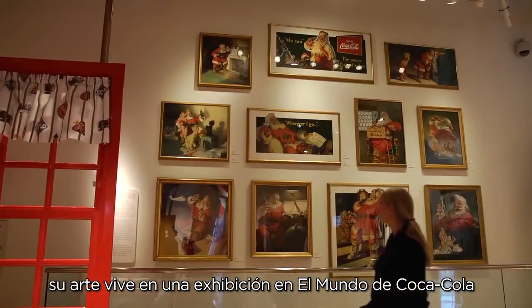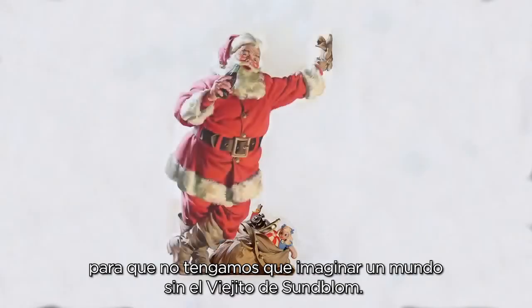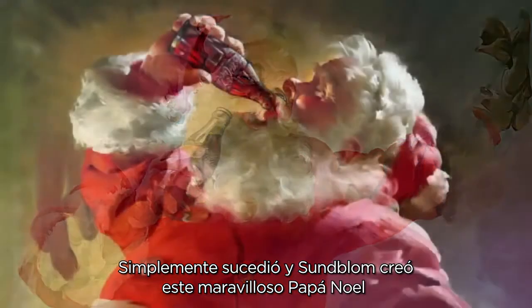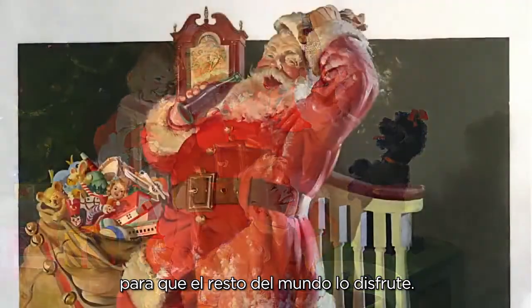art lives on in a permanent exhibit at the World of Coke, so that we don't have to imagine a world without Sundblom's Santa Claus. It just happened, but when it happened, it was a beautiful accident, and it created this wonderful Santa Claus for the rest of the world to enjoy.